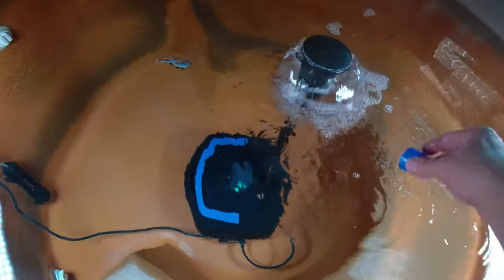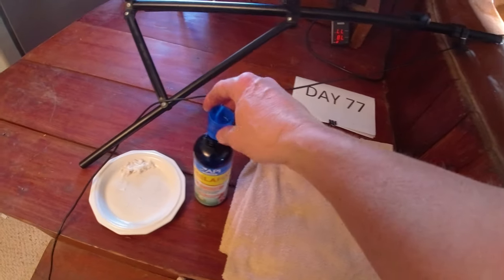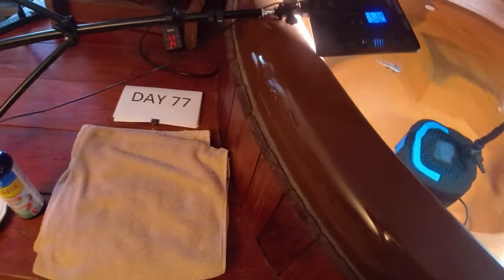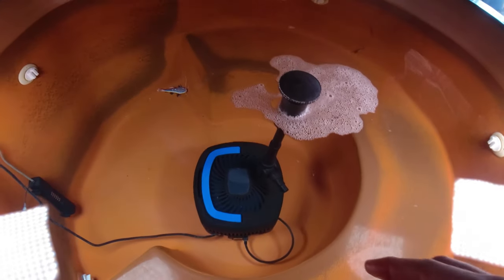The fish got their appetite back. It's clearing up the water, it seems like. Some pretty amazing stuff, and it smells really good. All right, so I'm going to turn off this pump here, and let's take a look at these guys. I'm going to pull the filter out.